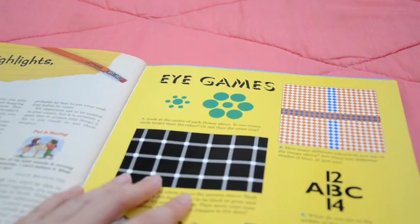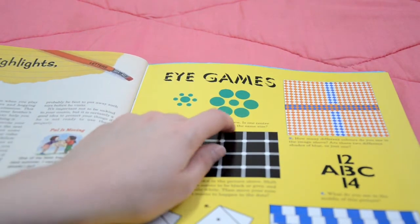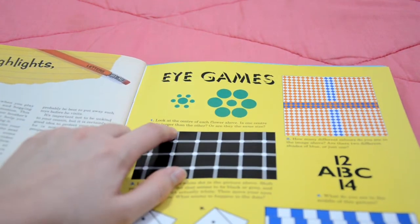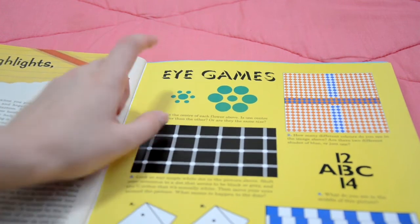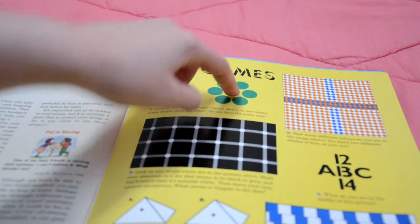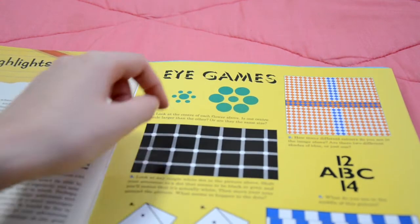Here's some eye games. Look at the center of each flower above. Is one center circle larger than the other? This one looks larger, but I think it's because those ones are larger. Are they the same size? Yes, I think they are.